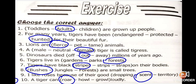Let's answer these exercises. Toddlers, adults, or children are grown-up people. Toddlers are the baby children, the children who are learning to walk. So toddlers or adults or children are grown-up people. Adults, of course. For many years, tigers have been endangered, protected, hunted for their beautiful fur. They are hunted for their beautiful fur.